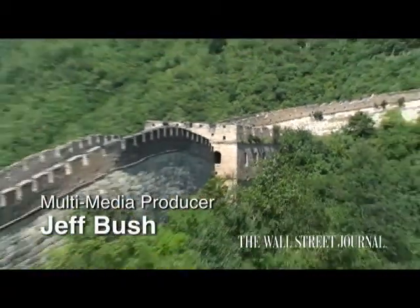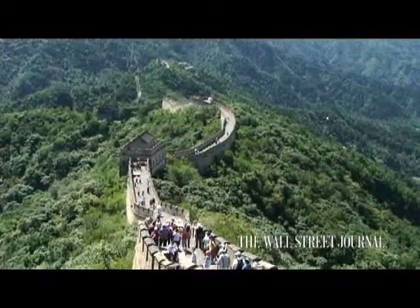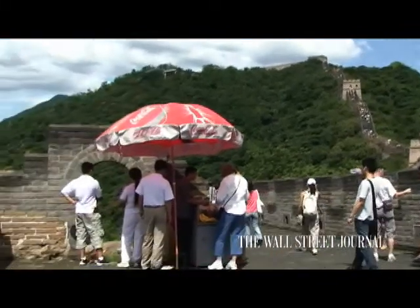The Great Wall of China. The guidebooks will tell you to see it right. Go to Mutianyu, where you can see a 2-kilometer stretch of faithfully restored Great Wall with magnificent views. But when I traveled there, the view was anything but magnificent.